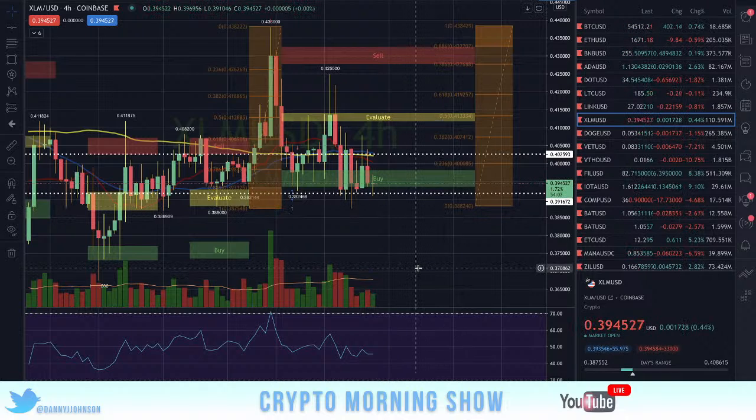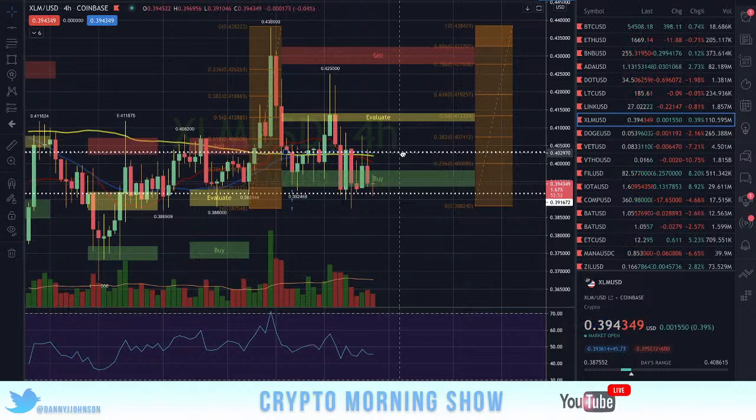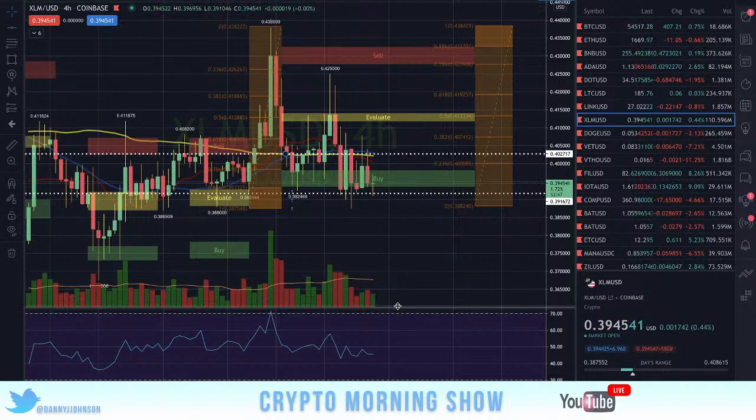Stellar holding support level at the 0.3916 and resistance up there. Can't get over these. All these moving averages are converging there, so trying to get through all that congestion on the way up there. Kind of like my allergies. At the 0.402 for XLM USD.